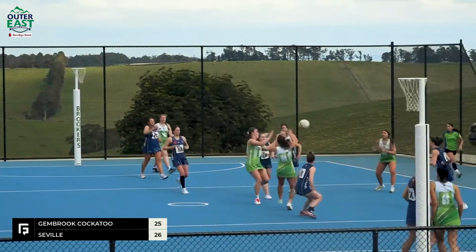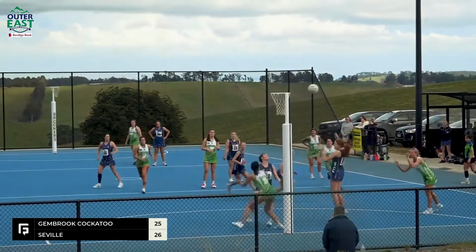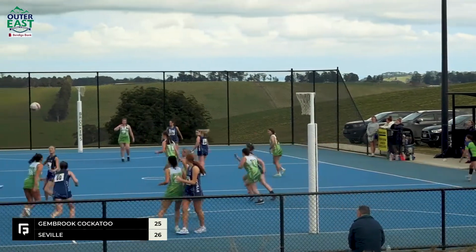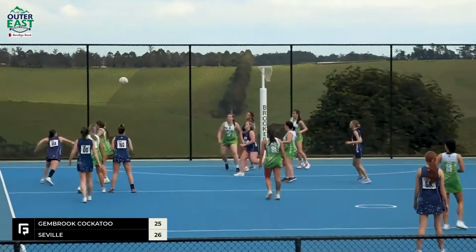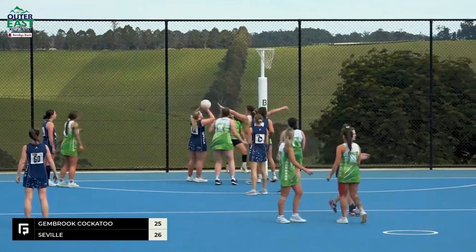Long pass over the line there from Beck Christie to Munnelly. This is Bowden. Fires up one into Chelsea Ingram. Here's Harkin in the goal shooter position. And Minnie, they've done this pretty well here, Seville. This is Wicks. Wicks back that time there to Bayliss. Bayliss, good pass to Morse. Back to Bayliss. And back to Morse once more.